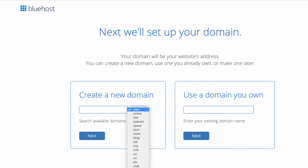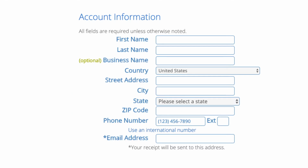You're now brought to a create your account page. This is where you will input your information. We have first name, last name, the business name is optional. Put your country address information in, put a phone number, and lastly the best email for you, as you'll get emailed a receipt of payment and a copy of your login credentials, etc.